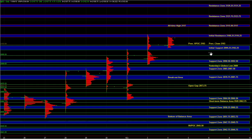So now the onus is really on the buyers up here to continue pushing ES higher. And for that reason, it makes sense to be a little bit more conservative. That doesn't mean that you stop trading on the long side. It just means that we have to now see a little bit more from the buyers to really sustain these higher prices and continue pushing higher.